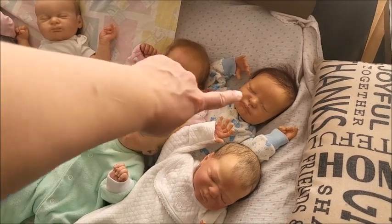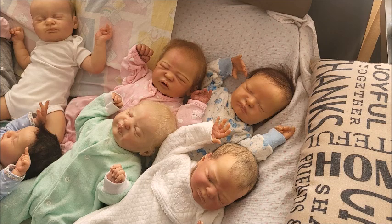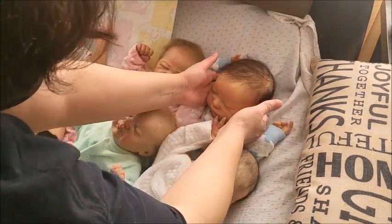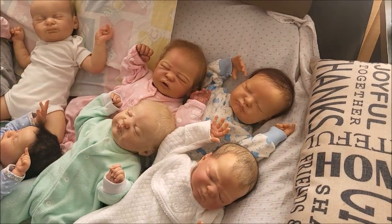Okay. This one here, Colton Sawyer, he is my first reborn Lorelei Eagles, my very first. I named him Colton Sawyer, Colton because I just really like the name, and Sawyer is from the show Lost. I own the entire series on DVD. But he was my very first dream reborn, and he has black rooted hair. It's kind of messy. He is my oldest, so I purchased him in 2015.